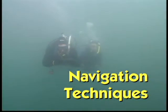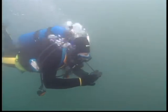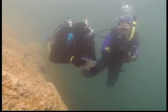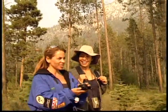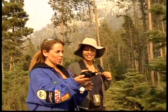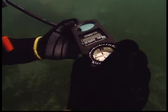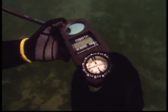Now, let's look at the navigation techniques you'll be using on your adventure dives. Proficient navigation reduces stress and unnecessary surface swims, makes dive planning more effective, helps you and your buddy stay together, and reduces your air consumption. What you learn can even help you navigate on land when hiking or camping. Since underwater navigation plays an important role on most dives, you might choose to make the underwater navigation adventure dive one of your first dives.